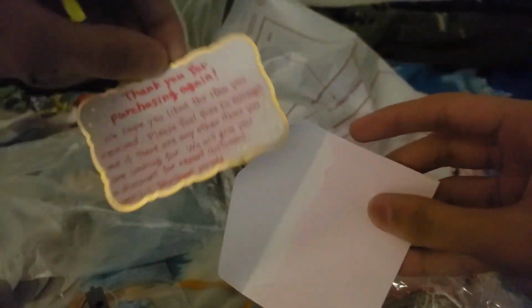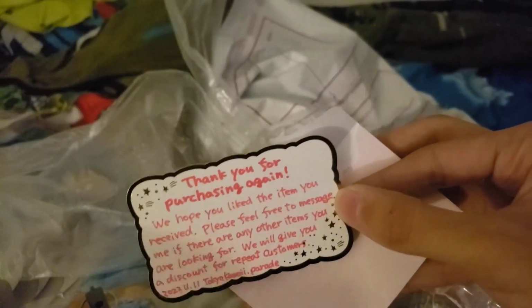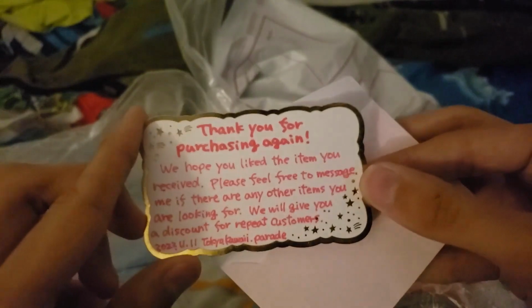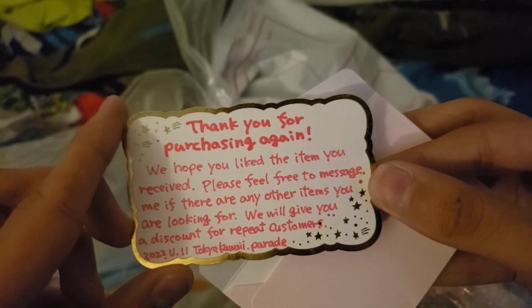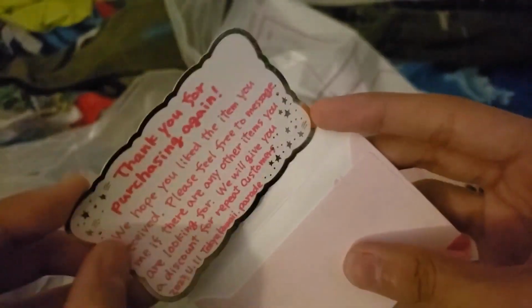Wait, it's like a nice little mini letter here. Okay, let me read this. Whoa, this is so cool. It's like, thank you for purchasing once again. We hope you like the item you received. Feel free to message me if there are any other items you are looking for. We will give you a discount for repeat customers. Oh, that's really cool. This seller's really nice. Wow, that's so nice of this seller.